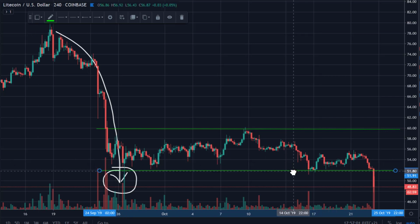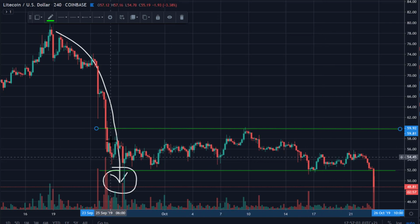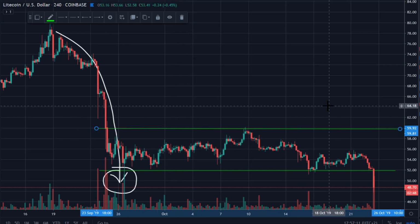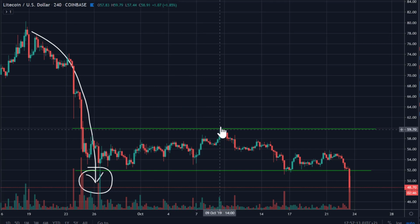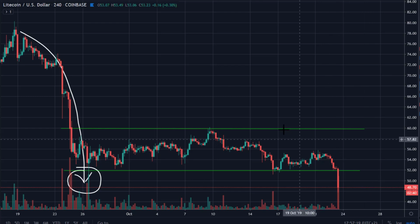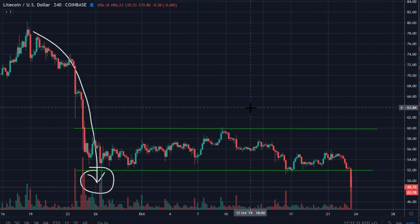And we've been channeling in this area really nicely. So we bounce off the bottom, bounce off the top, get rejected. There's probably another support zone here at 58 that I would go ahead and mention. But anyway, there was just a lot of selling pressure and we were not able to break through this area. So I had some alerts down here to let me know if we broke down 50. And that is exactly what happened today.